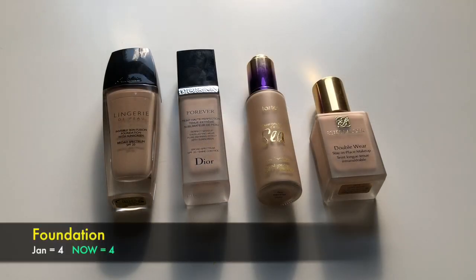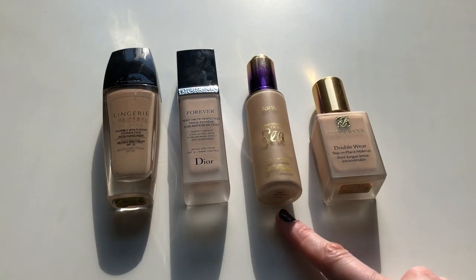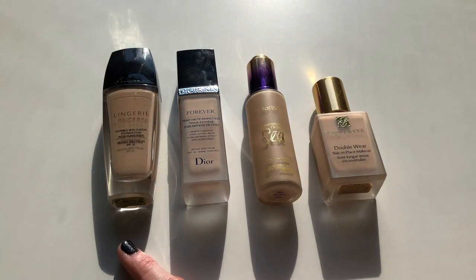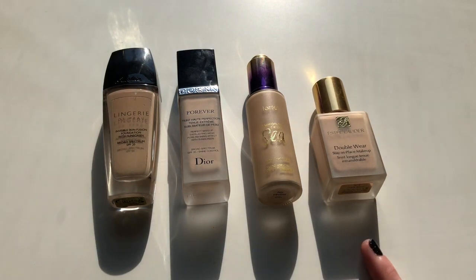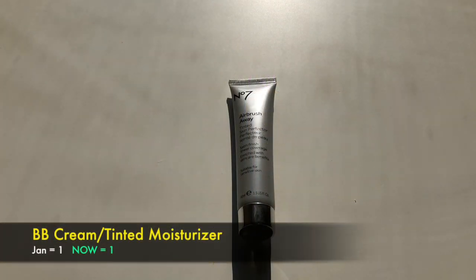Onto foundations. Earlier this year I did have 4 of them, and currently I still have 4. My Tarte one is almost finished. I have this tiniest little bit left, but I have my Guerlain Lingerie de Peau over here on the left, the Dior Forever Perfect Foundation, Tarte Rainforest of the Sea, and also on the end I have the Estee Lauder Double Wear.